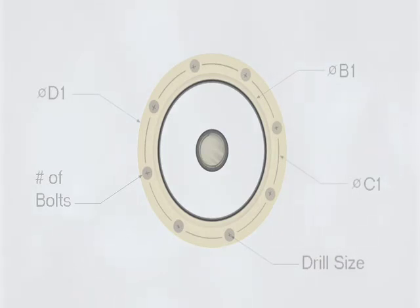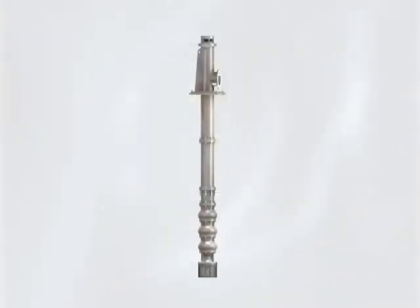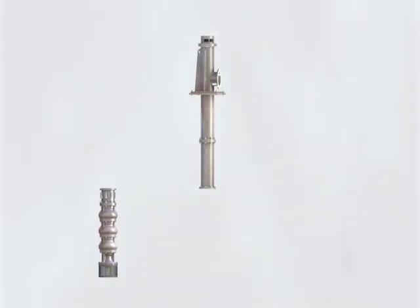And finally, the relevant thread information must be established for the line shaft, specifically the outside diameter, the pitch diameter, and the number of threads per inch. With this information in hand, Flowserve is able to manufacture a new bowl assembly that easily fits right into place.